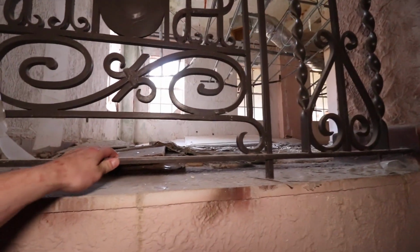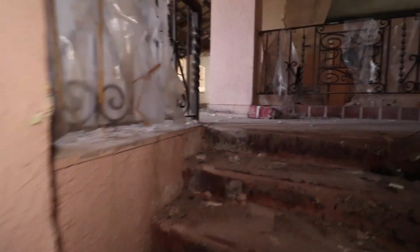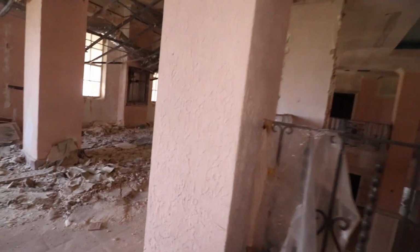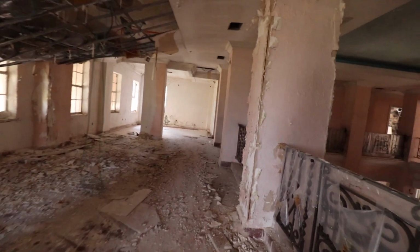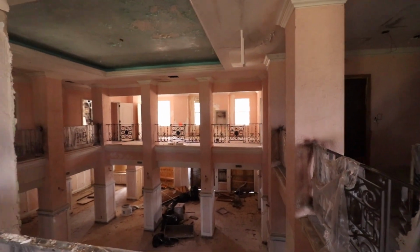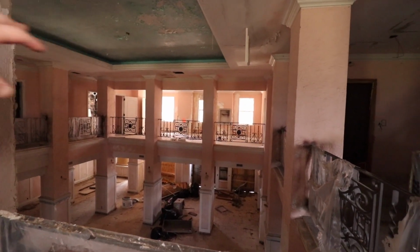Oh, this is so cool. These archways are painted and not really rusted. Wow. This is so pretty. I love the look of this room. So cool.